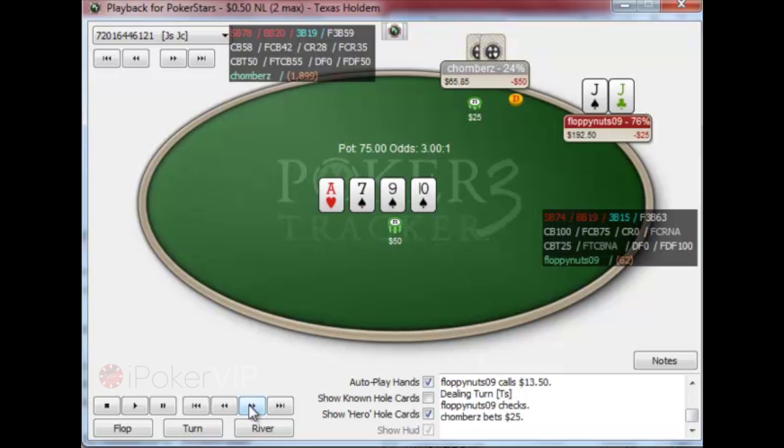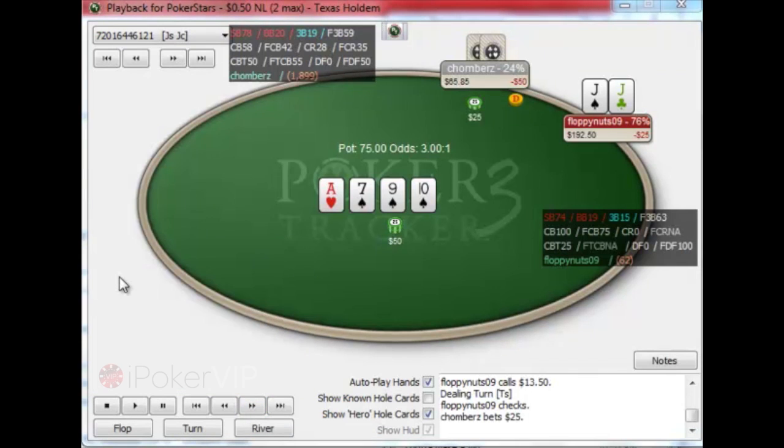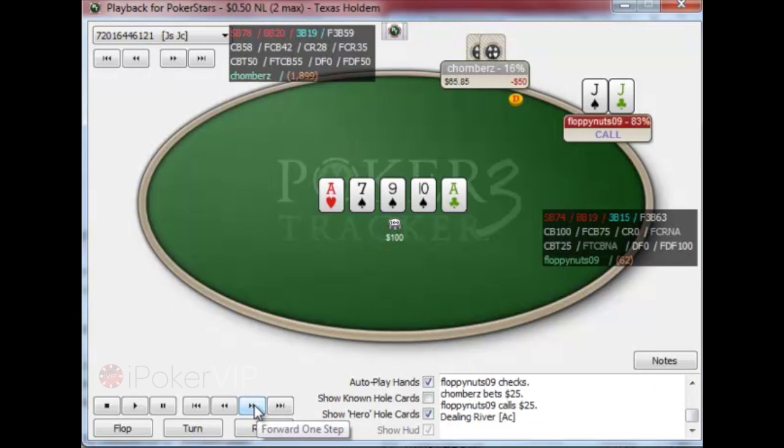He can have things like 8-9, 7-8, things like King-Queen with the King of Spades, things like 7-King with the King of Spades, and things like that. So I'm not folding here. I've obviously got a fair bit of equity against a lot of his range as well.